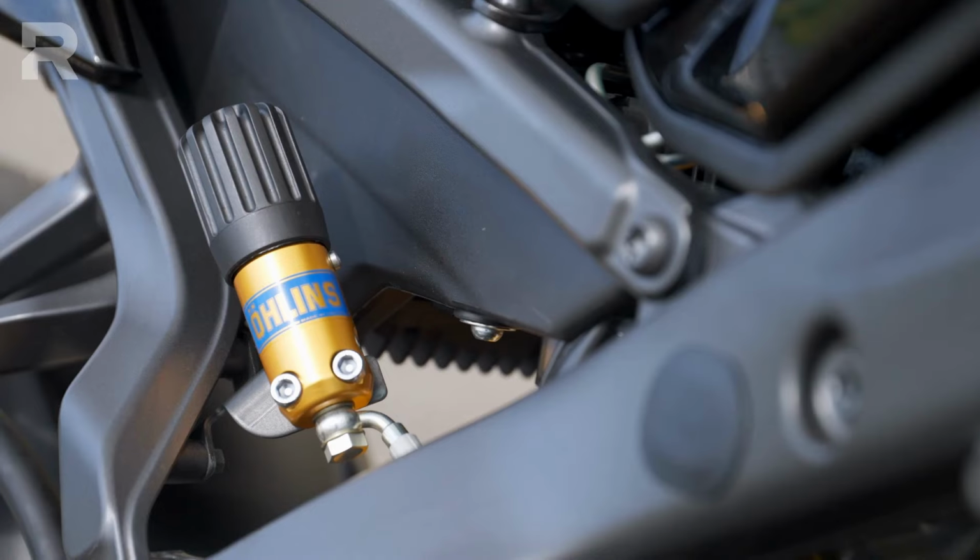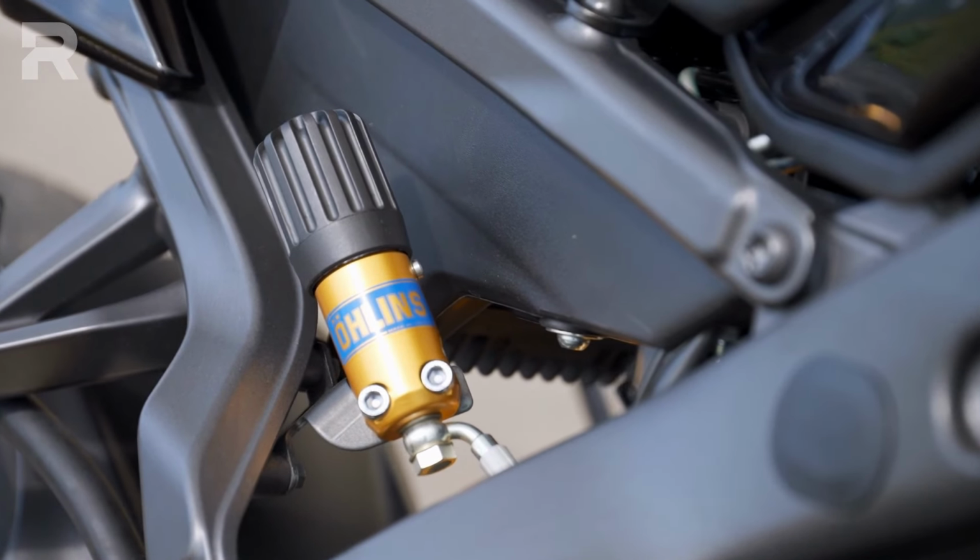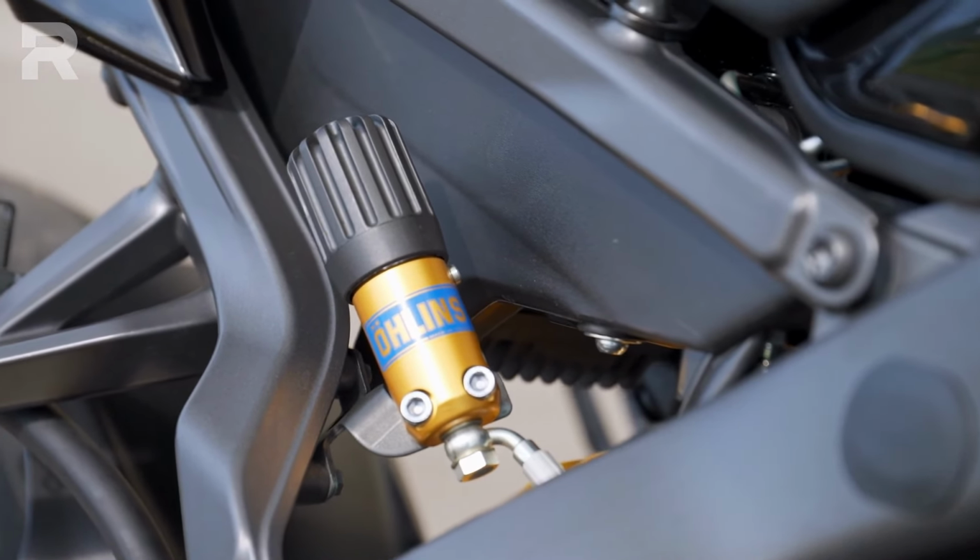From this point of view, I justify the purchase of the MT-09 SP over the standard model, because you really have a lot of flexibility to do many things with the suspension.